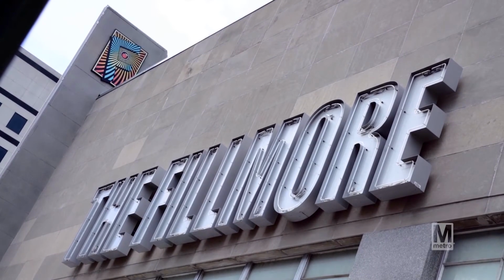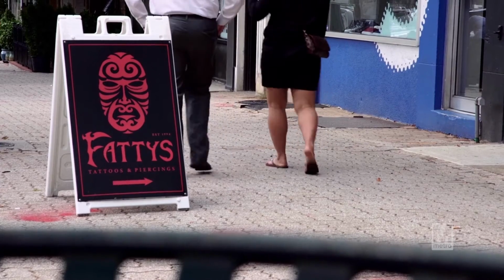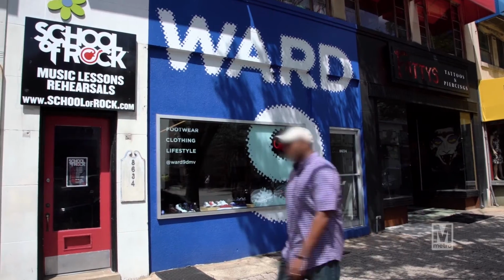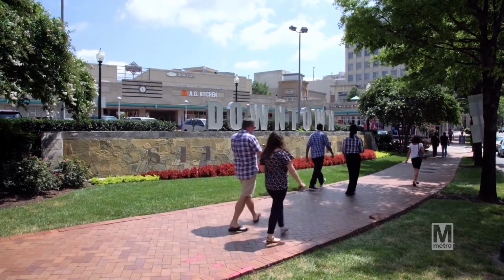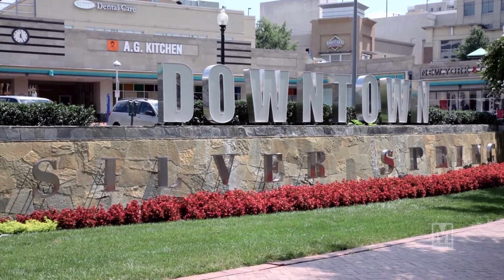We're on Rock Block right now. We have the Fillmore, the Record Exchange, Fatty's Tattoo Shop, Ward 9, Urban Apparel, School of Rock. I don't know if there are any other School of Rocks out there that have a tattoo shop and a record store and the Fillmore within a stone's throw. I mean, we're literally doors down. So Silver Spring, why Silver Spring? I can't answer that, but thank God, Silver Spring.